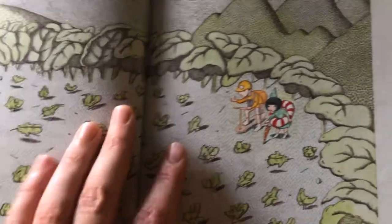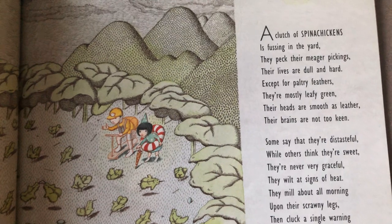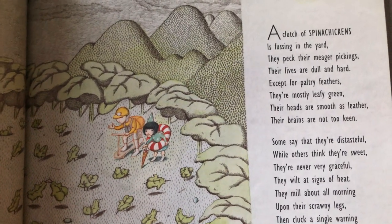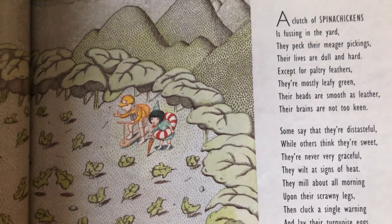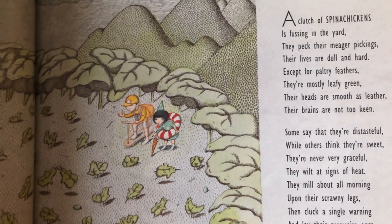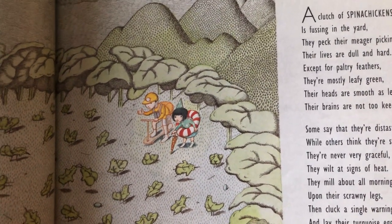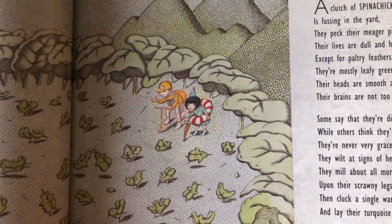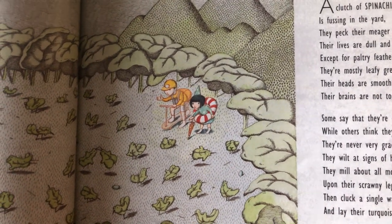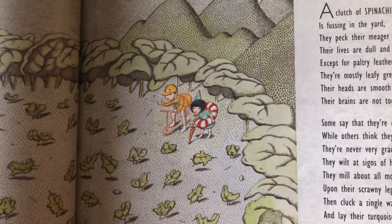So next we have spinet chickens. A clutch of spinet chickens is fussing in the yard. They peck their meager pickings. Their lives are dull and hard. Except for paltry feathers, they're mostly leafy green. Their heads are smooth as leather. Their brains are not too keen. Some say that they're distasteful, while others think they're sweet. They're never very graceful. They wilt at signs of heat. They mill about all morning upon their scrawny legs, then cluck a single warning and lay their turquoise eggs. Wonderful.